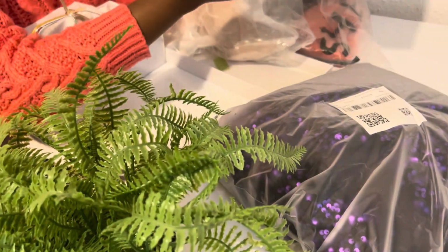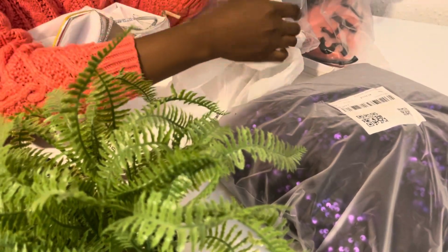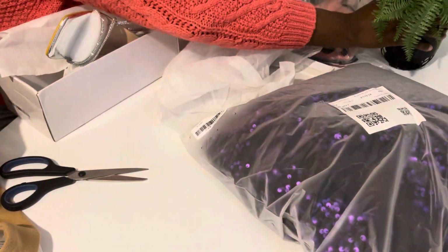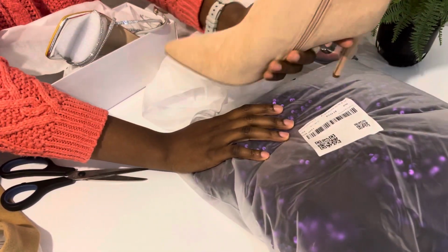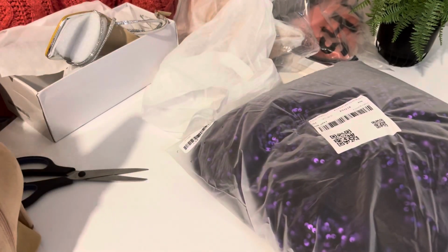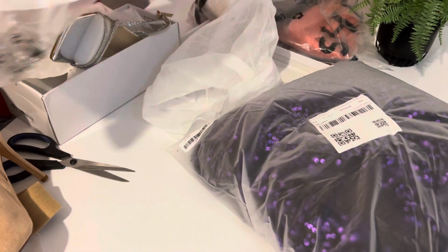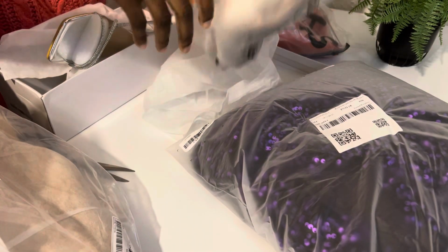Here's another shoe. Yay! Look at this one. Let me set this over here. Look at this. Oh, what vibe is it giving? Yay! What vibe is it giving? Okay, let's set that aside.